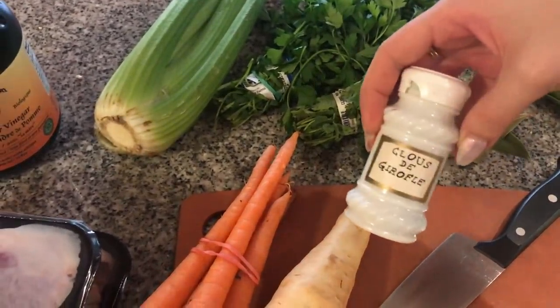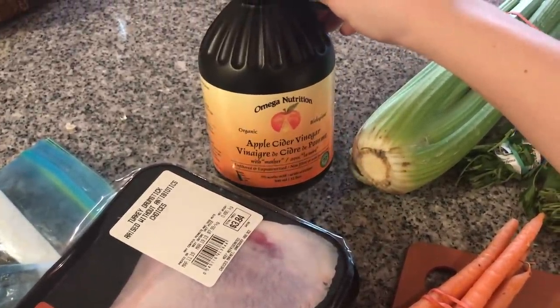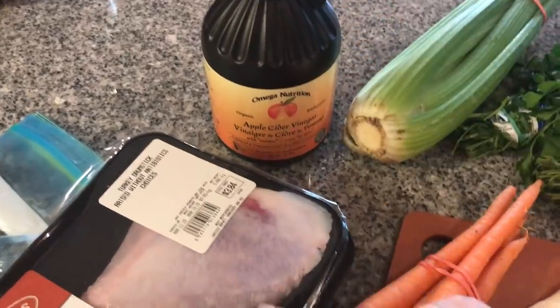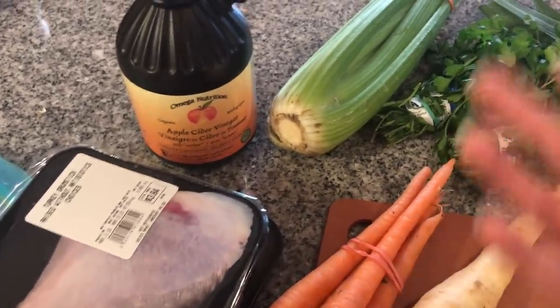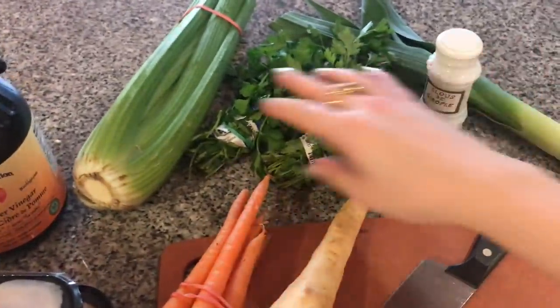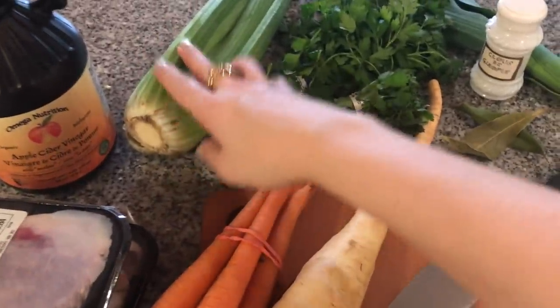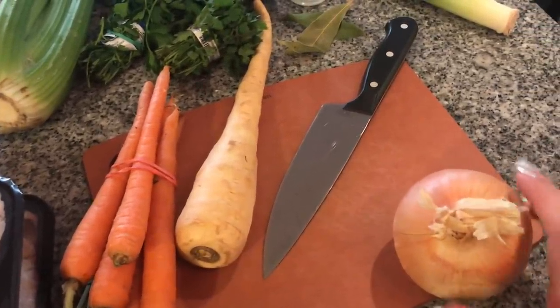cloves. I have the label in French here, so I had to translate mentally. And then I've got some apple cider vinegar, which really helps to break down all of the collagen in the bones and the skin and release it into the broth for goodness to keep you young forever. And then I'm going to use about half of this celery, this leek, a parsnip, some carrots, these are really nice organic carrots, and an onion.